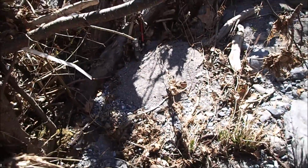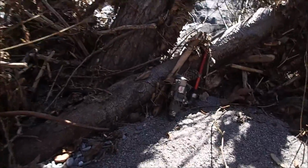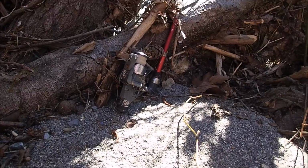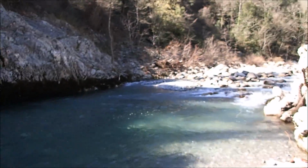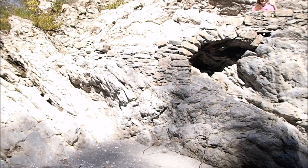Want a fishing rod? A fishing rod. How many of those have I found, huh? Oh yeah, we could fix that one up probably. I want an iPhone.